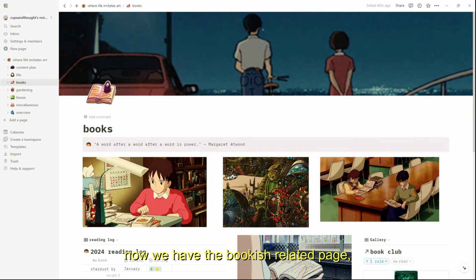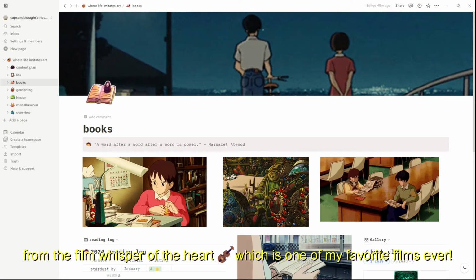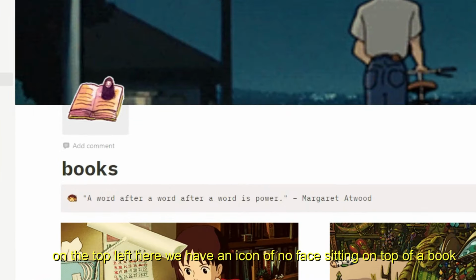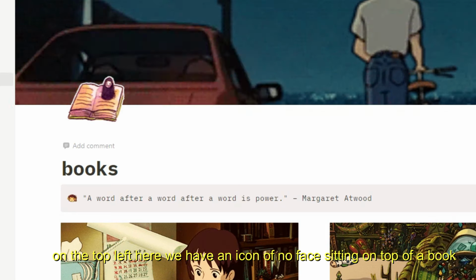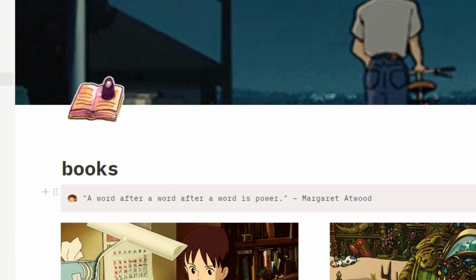Now we have the bookish related page, and it's got my favorites Shizuku and Seiji from the film Whisper of the Heart, which is one of my favorite films ever. On the top left here, we have an icon of No Face sitting on top of a book, which is so cute, and a bookish quote by Margaret Atwood at the bottom.